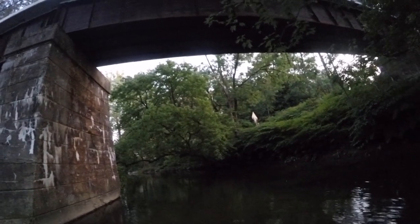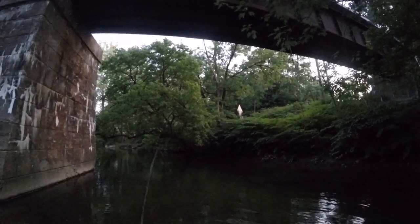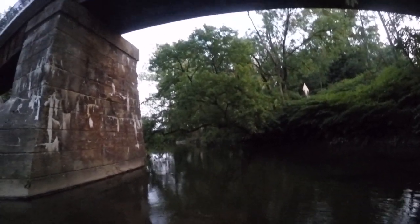One last cast. Right there. Anybody home? Nope. That's a wrap. That was a lot of fun. My goodness, was that a lot of fun. Well, that was a pretty nice evening of fishing. Can't complain about the number of fish we caught.